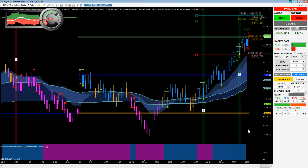Robert asked, are you looking at the Raptor? I'm showing a number 1 signal. Yes, we are looking at the Raptor here on the NASDAQ. And I'm assuming you're printing a number 1 right here. Is that it?